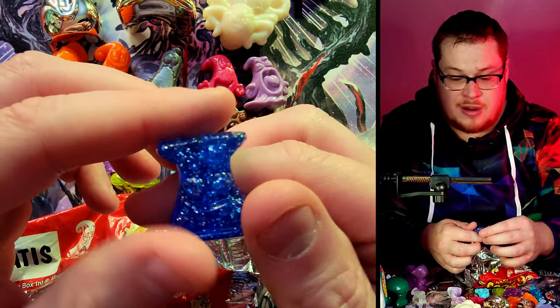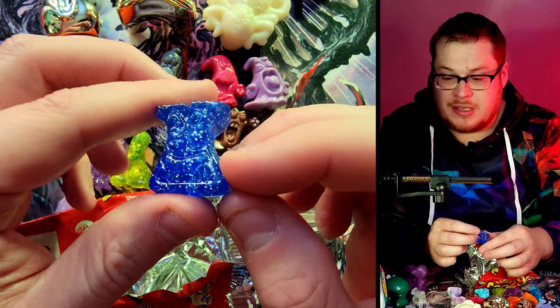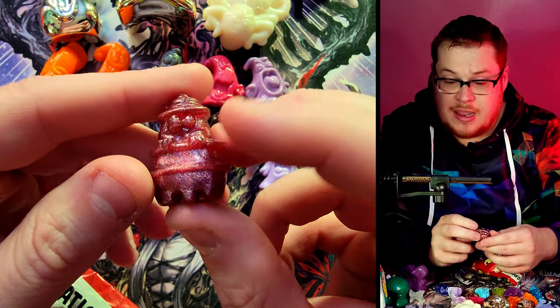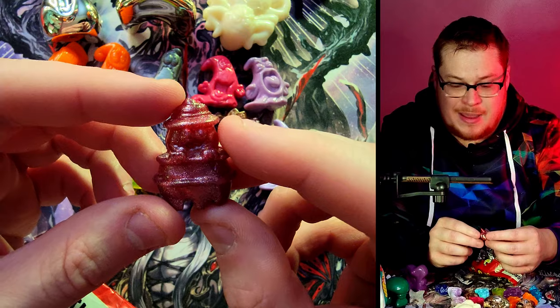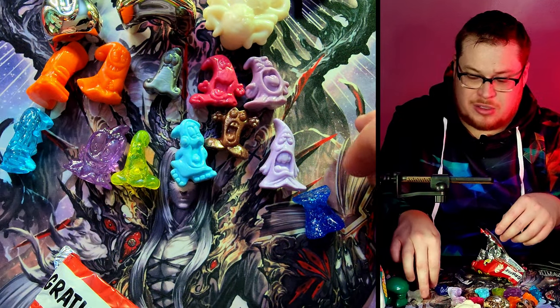We got two more in here. Another mutant. A nice glitter one this time. Very cool. He's a clown with a big old mustache. And then last but not least, we got a very cool toothpaste one. It's a weird orangish toothpaste. He's the pot guy, pot man again. I don't know his name, but he's weird, but not a bad little glitter toothpaste one.